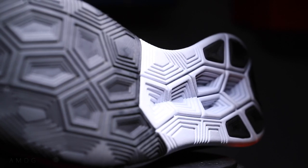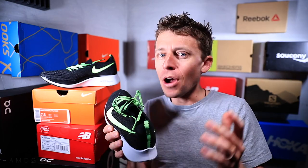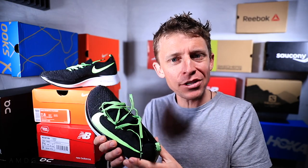And I will be doing comparisons between the Zoom Fly and some other shoes that I own. Definitely the Carbon Rocket, most likely the 4%, probably the Adios 4 from Adidas, just to put it through the paces and see how it stacks up against some other racers out there. And again, I think 10K to half marathon is the sweet spot, especially the half marathon is what I'm feeling, and the marathon to a certain extent.